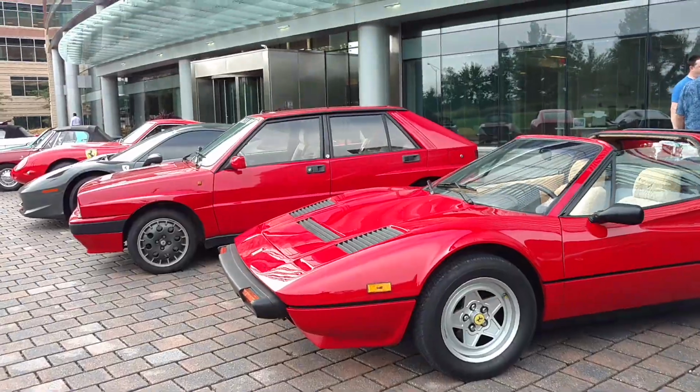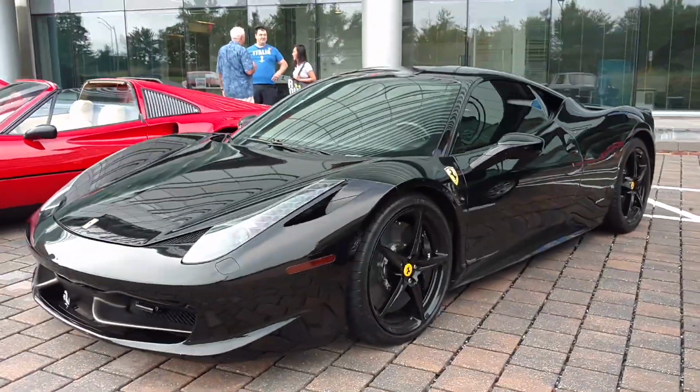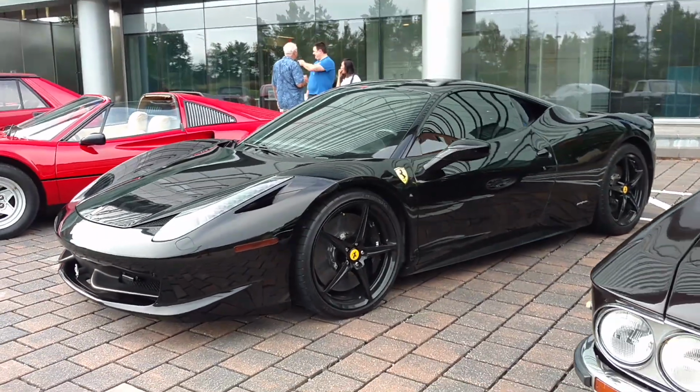And therein lies the reason that these cars, to me, are so desirable. Because you shift them yourself. You're actually driving this car. This Ferrari really is driving you a bit, as most modern cars are.